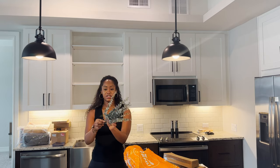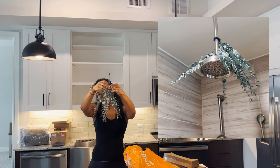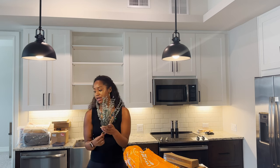So yeah, it's just a little shower eucalyptus that I'm gonna put over the shower head to make it nice and spa-like in the bathroom. I think this was like $1, so I'm not mad at it at all.